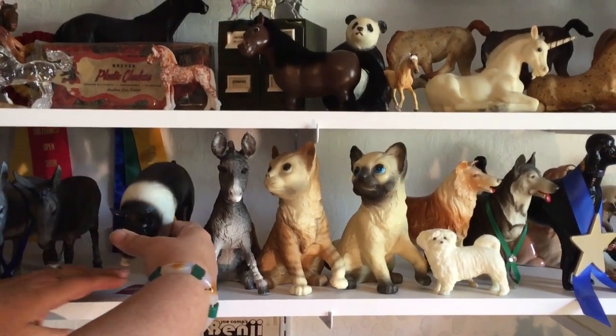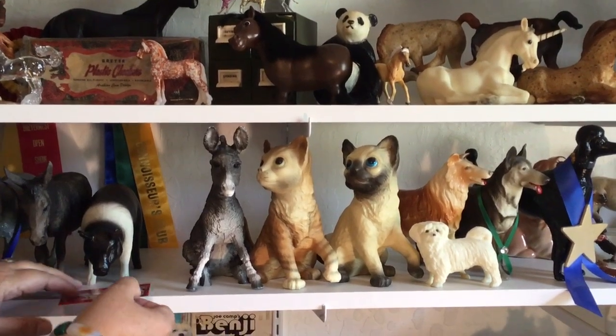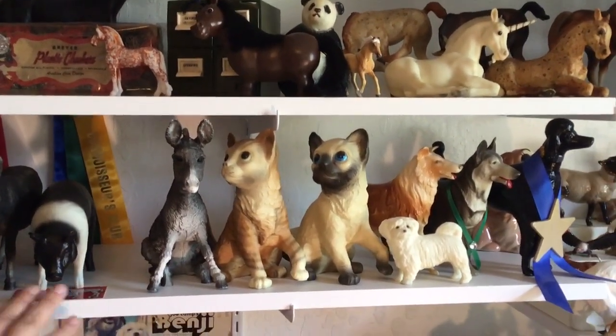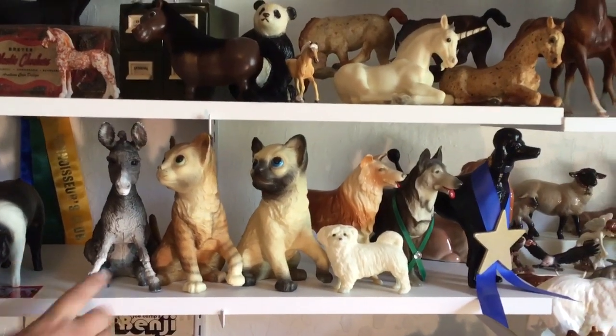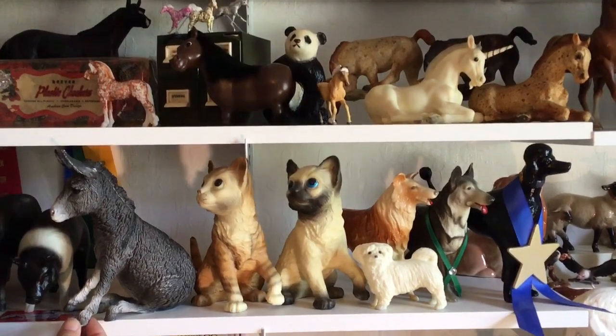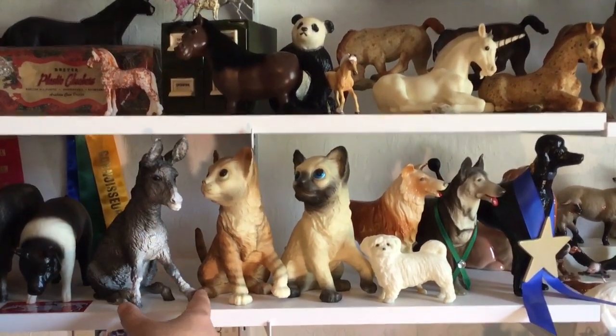And this is another piece that I bought from the Black Horse Ranch collection. So I keep the cards with those models, so that keeps them and makes them even more special. This is Brighty, the donkey from the Misty of Chincoteague story. He is chalky and actually in decent condition.